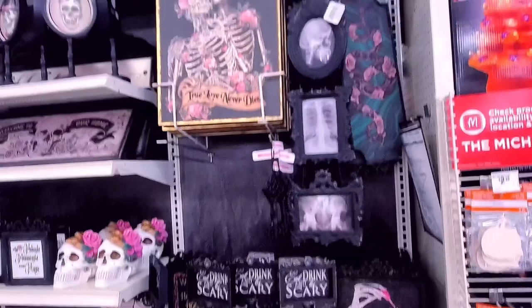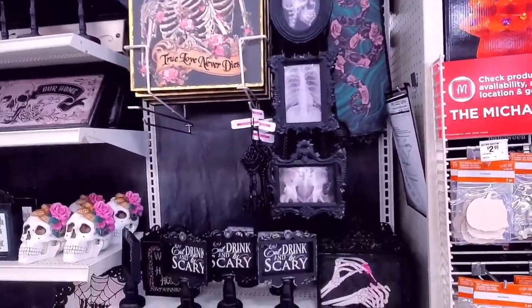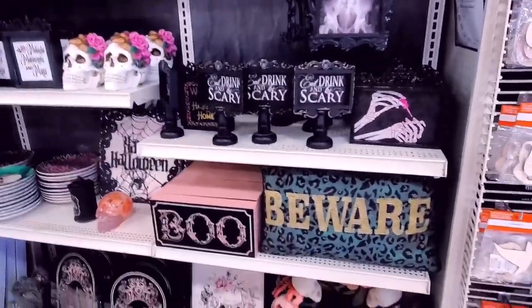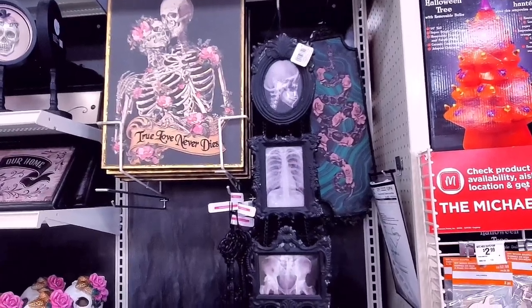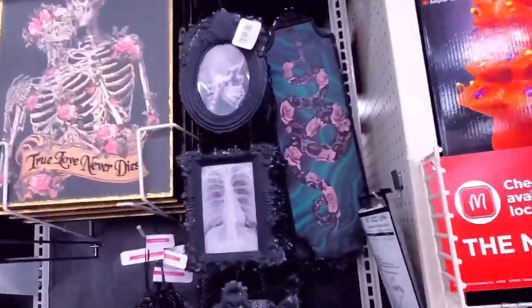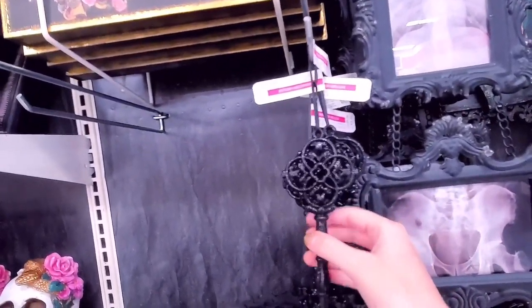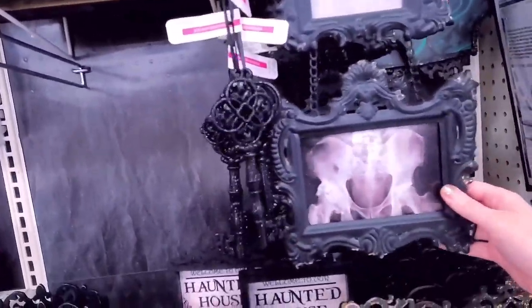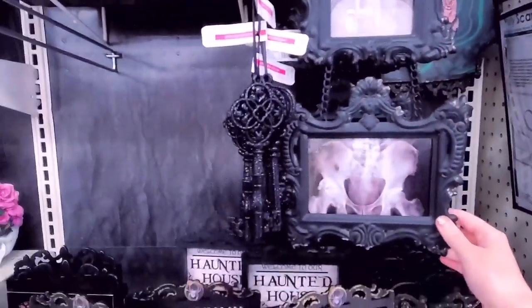More romantic, pastel goth collection. Like a goth Valentine's Day. They should just bring it back for Valentine's Day if they're asking me. This snake print is really cool. We have this glittery key. These frames are really cool. I think they had something like this last year.